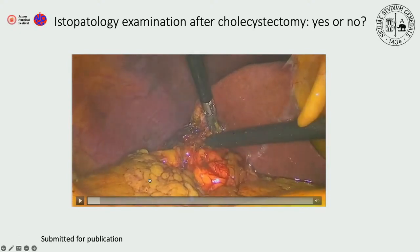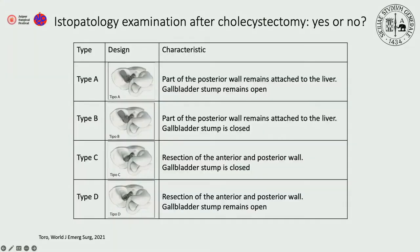Can you put it there? Sorry, just a little bit of patience because I have to put the... It is here. Yeah. Right. Look at the volume, please.